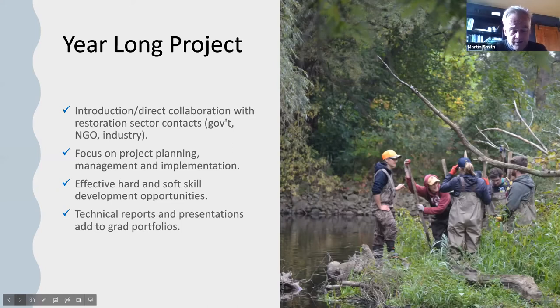The faculty, we sort of liaise between the two of you and help you with what you need to know. But the idea is for you to develop hard and soft skills working with these actual employers. And in the end, you produce a technical report and a proper presentation given to the client, in order to increase your grad portfolio and your marketability and your resumes. So we really direct all these activities towards you being able to describe in your resume things you've done, things you've learned, presentations you've made, proposals you've written, with the idea that you're trying to improve your appeal to employers.